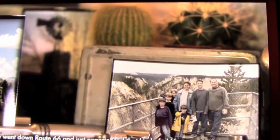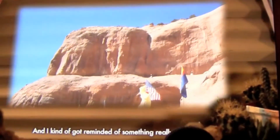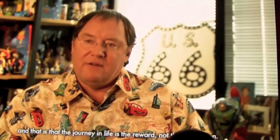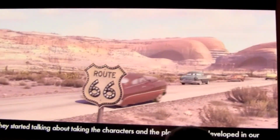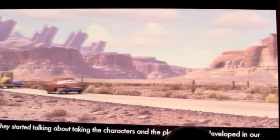The summer of 2000, my wife and I took a cross-country motorhome trip with our 5 sons. We went down Route 66 and just experienced that kind of old-fashioned road trip. And I got reminded of something really special, and that is that the journey in life is the reward, not the destination.